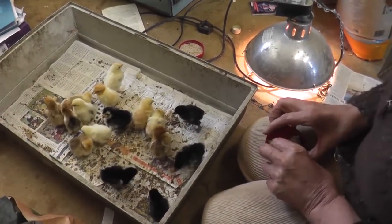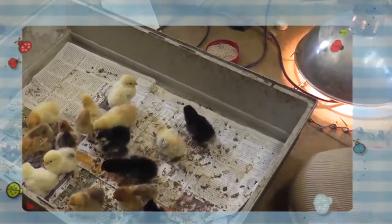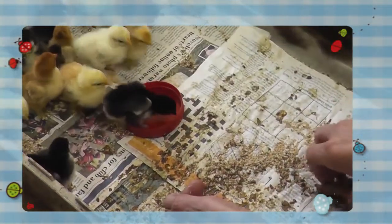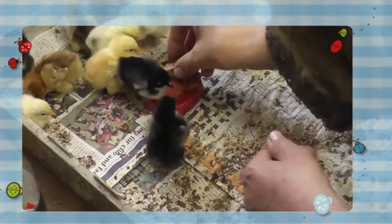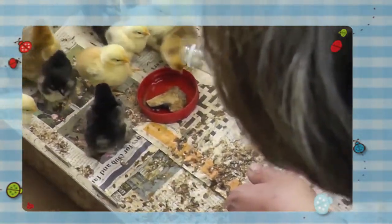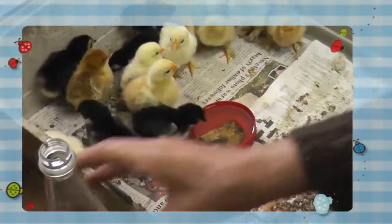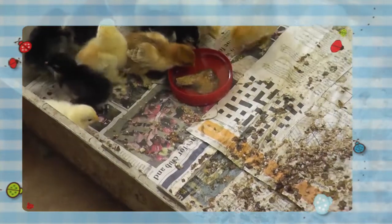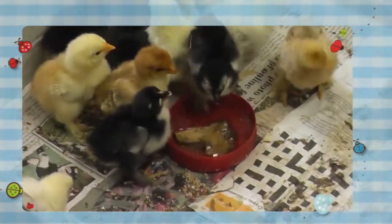Hello little cheeky chicks, do you want to drop into a drop of water? Yeah. Now then, stones go in, and this will stop you drowning yourself, won't it? That stone will stop you drowning yourself. There you go, nice clean drinky poos. There we go. Were you thirsty?